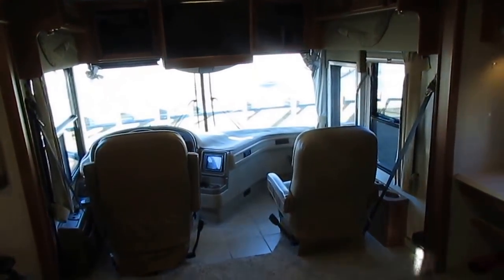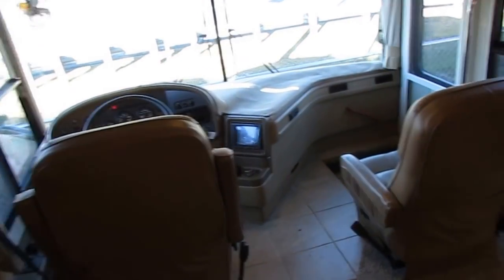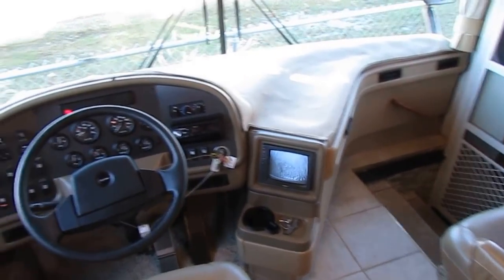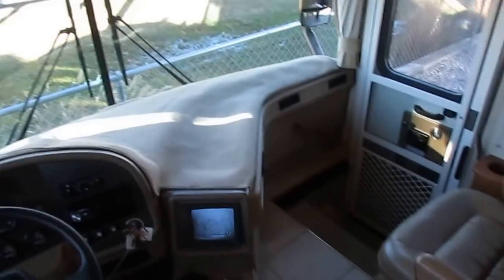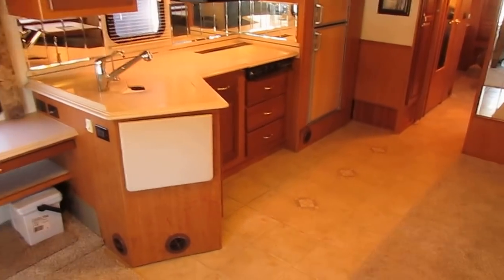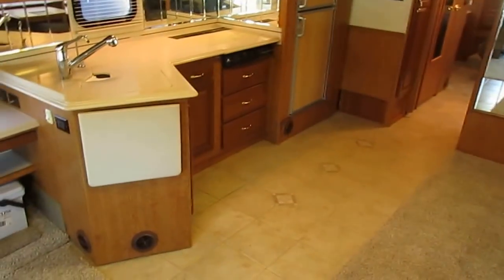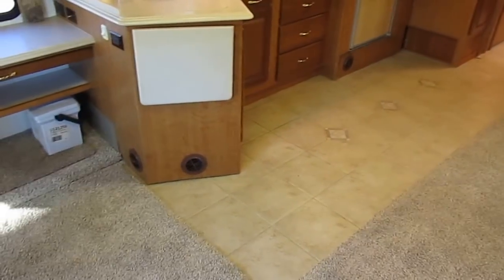Anyway, folks, this unit's $59.9, includes an inspection, but like I said, it doesn't cover dash air, it doesn't cover tires, it doesn't cover TVs, stereos, it doesn't cover any components like DVD players and satellites that are hooked to the TV and the stereo. But other than that, folks, it covers generator, jacks, slide outs. It covers your lights, your refrigerator, heat and air.